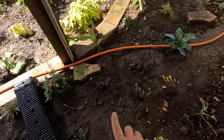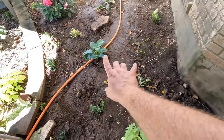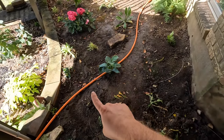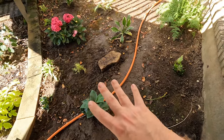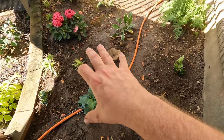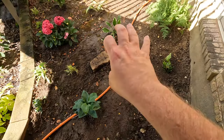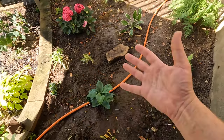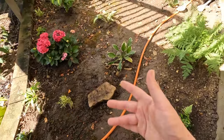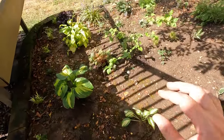Planted some tiny ferns in this area. This is where the Sun King Aurea went. This is an Empress Wu hosta, so the one I had at my last property that gets really big. So there's a lot of empty space here, but I've tried to place the hostas appropriately so when they eventually grow up to full size, things won't need to be moved. Now that won't always be the case. I've planted some perennials that will have to be moved eventually, probably as some of these hostas get bigger, but that will be several years down the road.